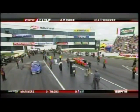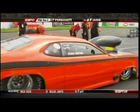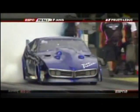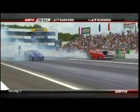Did we just write off Dennis Radford following that crash? Guess who's back on the starting line? Following that crash, it is Dennis Radford. How about that? The car he's going to take on is Roger Burgess. This surprises me very, very much.